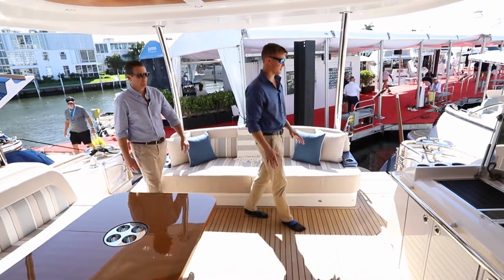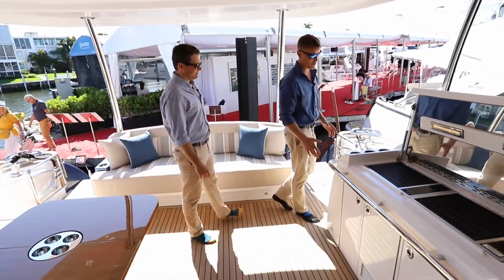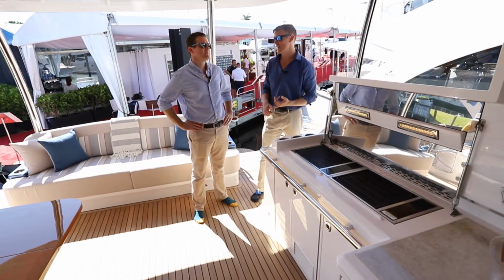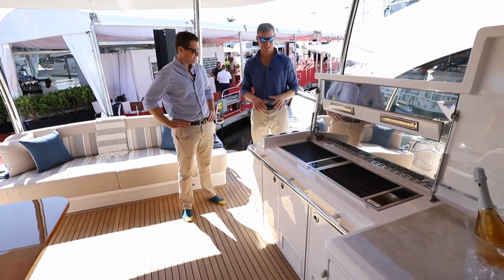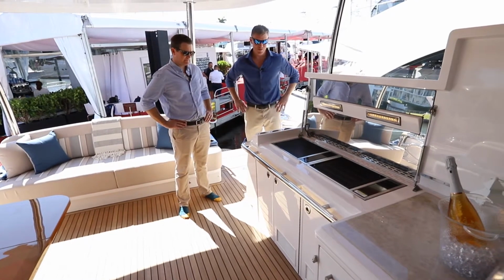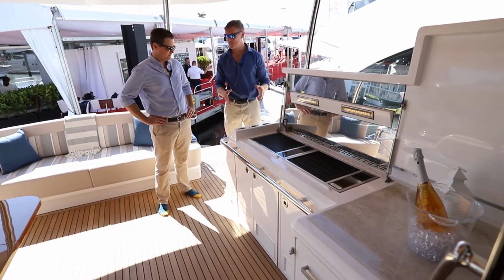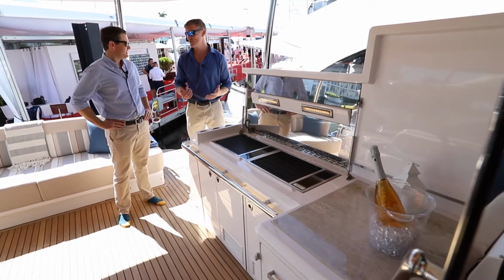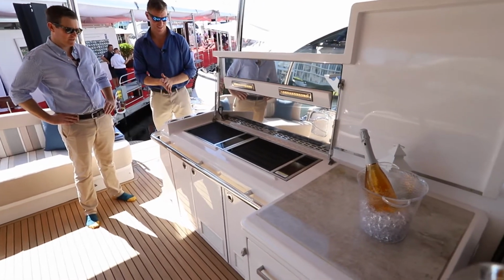When I think of Belize and the parent company Riviera, I think of an Australian company that knows the importance of entertaining and building a practical boat. I think we're seeing both of those things here. Absolutely, I'm seeing burgers right here. I really like that most boats this size we probably see getting away with one grill, but having two, it's twice as nice. Twice as nice, for sure.